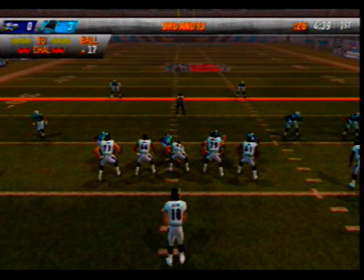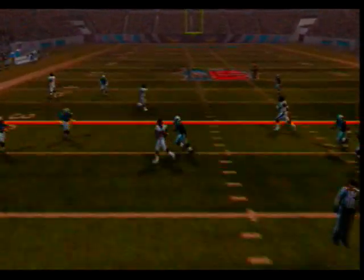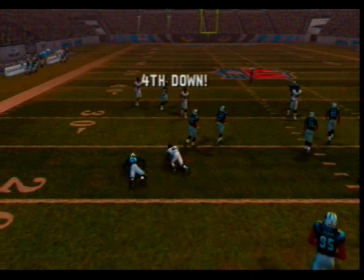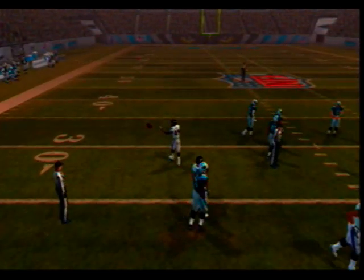They're trying to spread out the defense with five wide receivers. With the pass, and this pass is complete. Johnson is there on the stop at the 24-yard line.